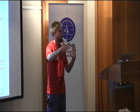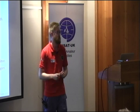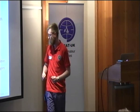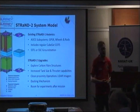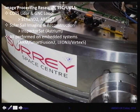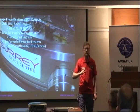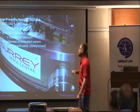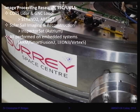You need to have your own visual inspection system as well, not just be guided fully by perhaps differential phase GPS. And of course we want a docking mechanism and perhaps some room for further experiments. Last time I talked to you about how we were testing the Microsoft Kinect in space, and you can see the Microsoft Kinect there, stripped down. That was going into one of our Hermes thermal vacuum chambers here. And we were looking to use this for Strand 2 and a new program called Arrest.